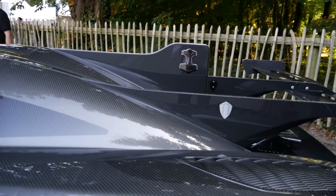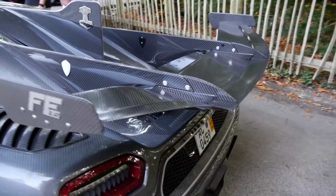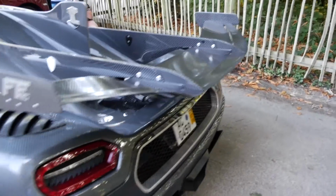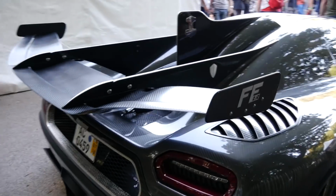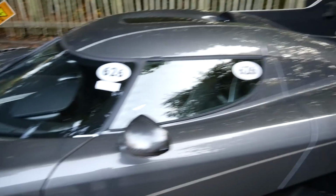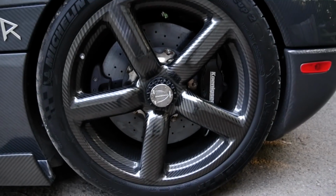We've also got this awesome kind of shark fin which goes down into this what looks to be a very active rear wing. Look at the size of that. It actually sticks out further than the rear bumper. That is insane. What I love about Koenigsegg is just how ridiculous the wings are, and actually how much they differ on the different models. This thing is just a carbon overload. Everywhere you look, there's carbon, even on the wheels.